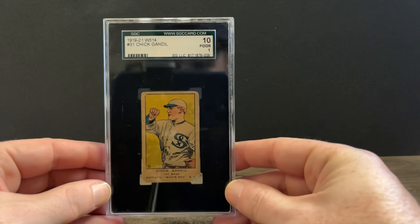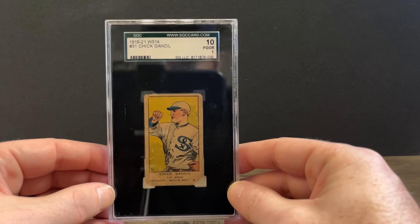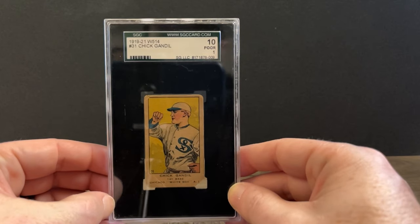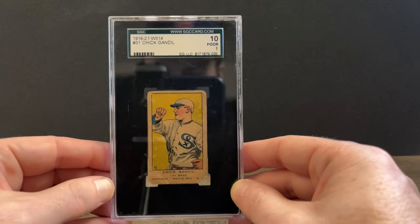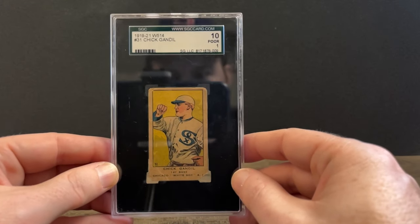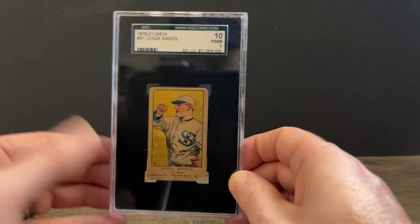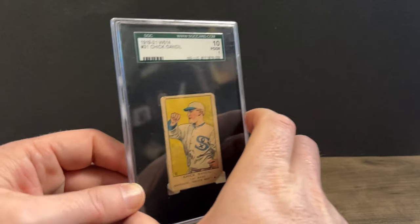Number 17. This is a card I shared earlier this year, but the W514 Chick Gandil. Gandil was a player on the infamous 1919 Chicago Black Sox, and that's a set that I'm trying to put together in this W514, and this is the biggest card I have so far from that. I just love the history of the card and the player and that series and the story behind it and the lore. So that's why this card comes in at number 17.